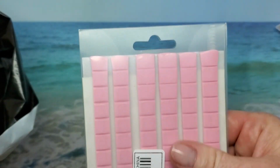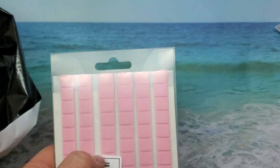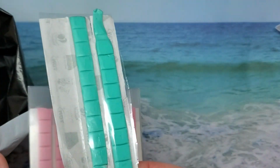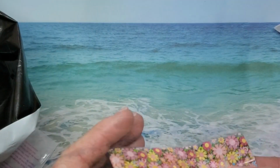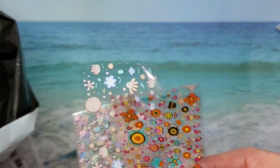And then I went ahead and got some of the pink tacky, just something different. I have this color, and these were almost gone, but I wanted to get the pink, so yeah, I just got the pink. And then some foils. I think there's 10 different sheets in here.